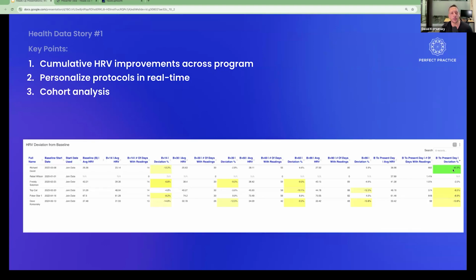And you can see, again, there's a wide range, 40% increase. This is a friend of mine that had a 40% increase versus an 11% decrease. So this is a custom report we built that lets you look at how each person's doing based on program start date. Anything you want to add here, Sachin?